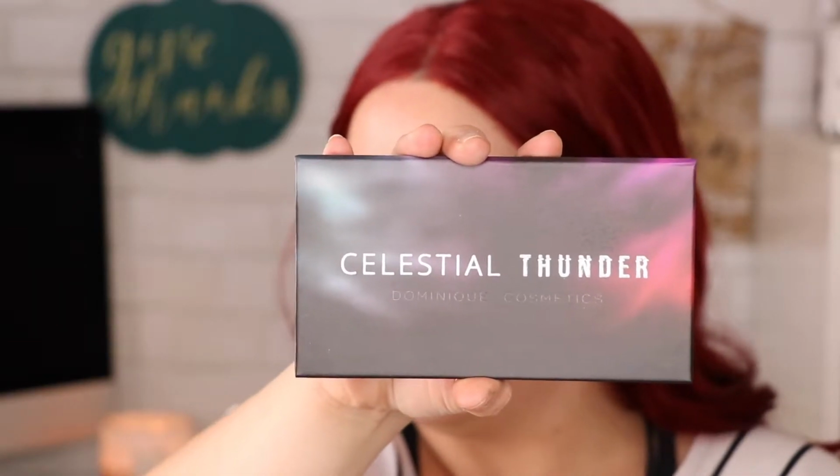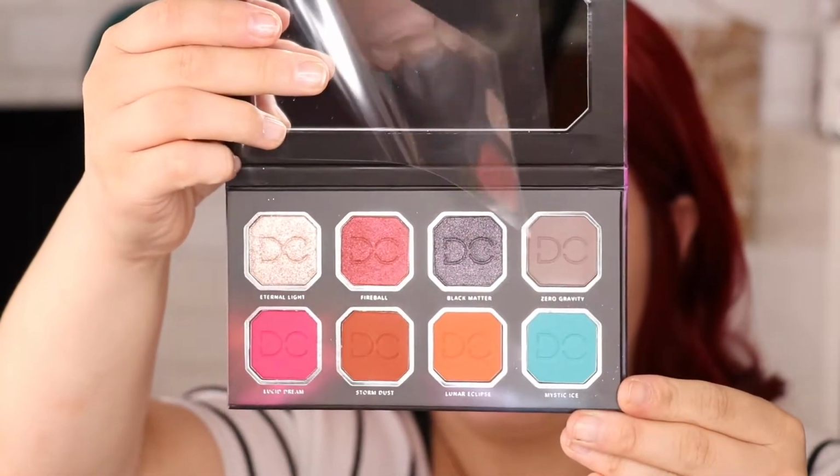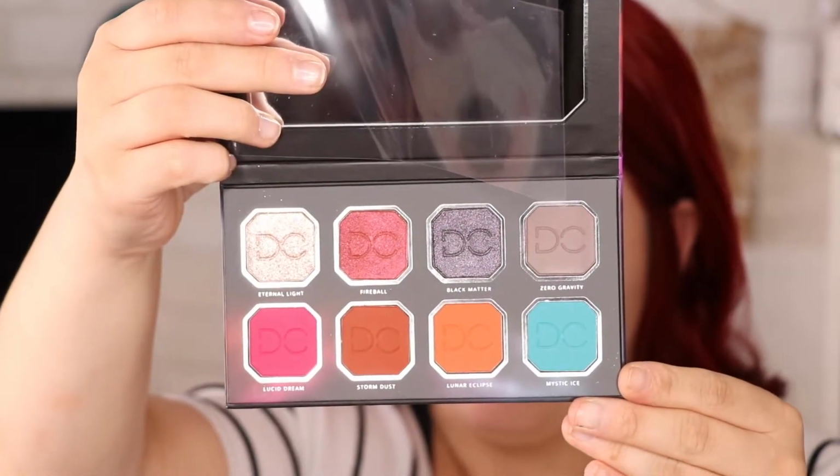It's even more, so we did get an eyeshadow palette from Dominique Cosmetics. This is the Celestial Thunder, and it's not focusing. I don't understand why, but when you open it, it's such a beautiful palette. Look at those colors, it's so gorgeous. So I zoomed you in so you can really see what I'm going to be doing on the eyes.